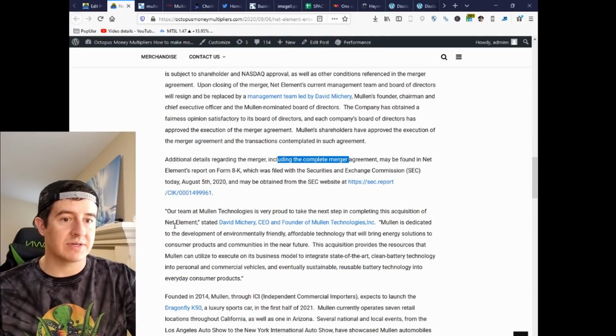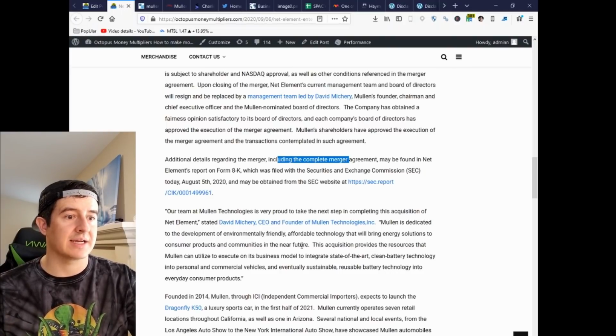I quote, "Our team at Mullen Technologies is very proud to take the next step in completing the acquisition of Net Element," the CEO of Mullen said. "Mullen is dedicated to the development of environmentally friendly, affordable technology that will bring energy solutions to consumer products and communities in the near future. This acquisition provides the resources that Mullen can utilize to execute on its business model to integrate state-of-the-art clean battery technology into personal and commercial vehicles."